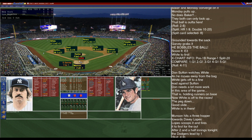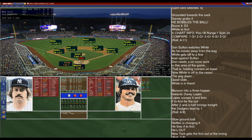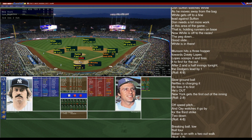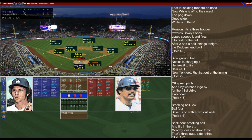bottom of the third. Garvey, Say, and Baker, the heart of the order, up for the Dodgers against Hunter. Grounds this one to Nettles. Fires to first for out number 1. So that'll bring up Ron Say. He singled in his first at-bat. And takes a called third strike here. So 5 Ks now for Hunter. That'll bring up Baker, who struck out. This time draws the walk, so 2-out walk. Brings up Rick Monday, 0 for 1. And he'll go backdoor breaking ball, and Monday looks at strike 3. So 2-1 as we head to the 4th.